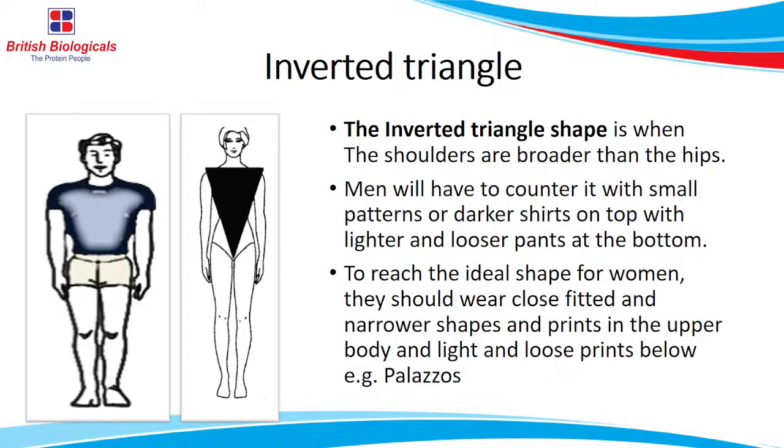And on the top part, you can wear slightly open necks, your square neck or the U-shaped neck or the round neck will be opened out a little bit more on the shoulder part. Don't go very close to the neck. Get the shapes a little bit more open, so then it counters the shoulder part of it. The shoulders will not look so big, it'll counter it a little bit.